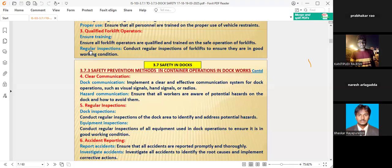Ship management also takes care, and regular inspections will be carried out. Not only our dock labor board, but simultaneously the ship management captains also conduct regular inspections of forklifts to ensure that they are in good condition or not. Otherwise, they are not allowed to continue the operation. They will not request, they will enforce the safety supervisor to stop this forklift and engage a new one. They will note the number also. That number cannot be used again tomorrow or the day after, or during the time that ship stays. So regular inspection is being done by both parties.